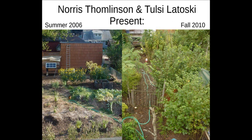First slide, we've got a before and after photo. We moved in March of 2006, and on the left you see the photo from summer 2006, when we just sheet mulched things and put in some annual crops before trying to implement the final design. And then four years later on the right-hand side.